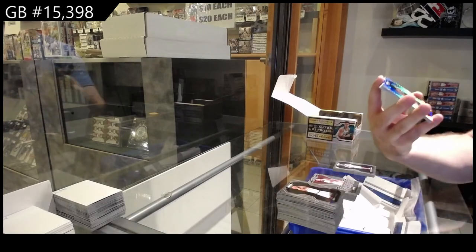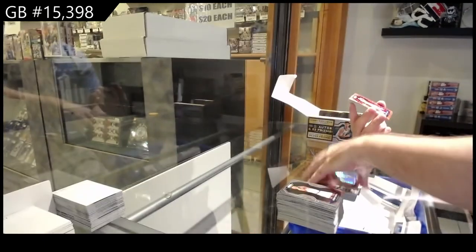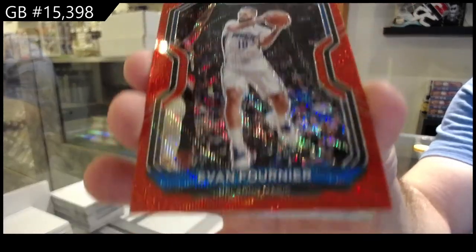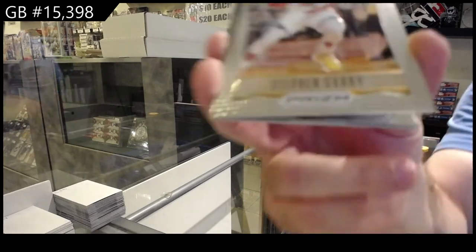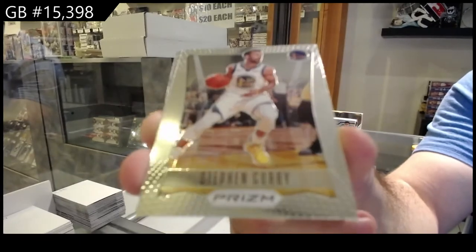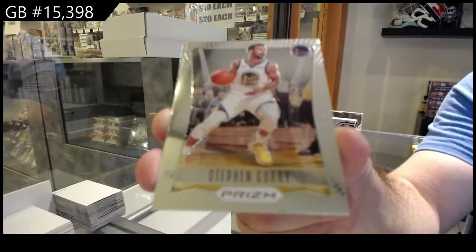Hyper Silver of Parker for the Kings. Hyper Silver Parker. We've got a red shockwave of Fournier for the Magic. Red shockwave. We've got another tribute of Curry for the Warriors. Stephen Curry for the Warriors.